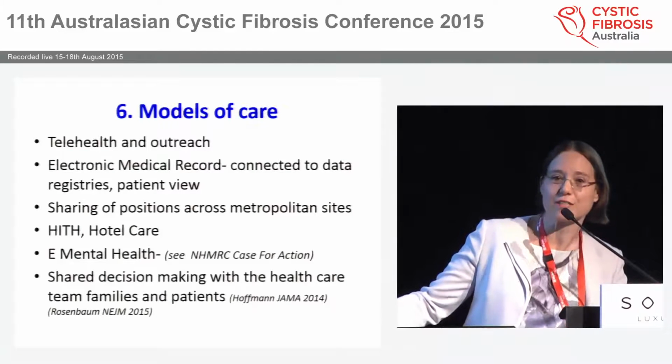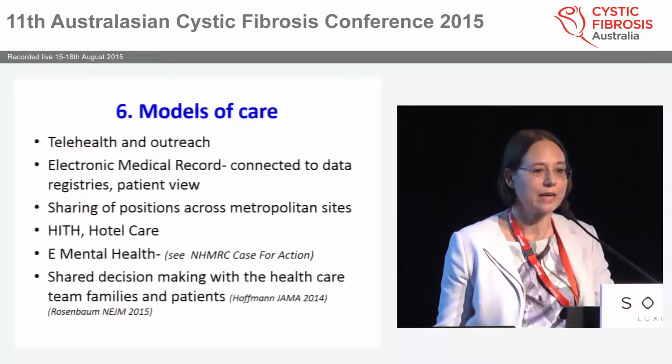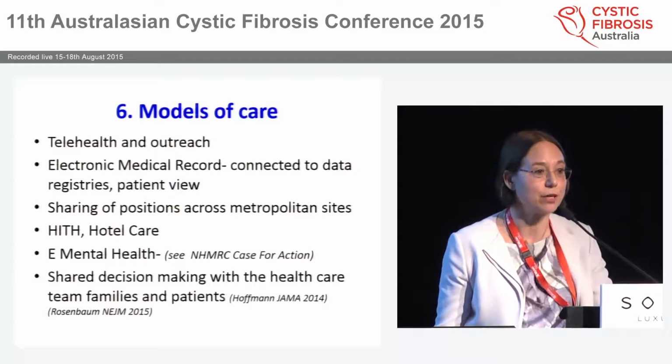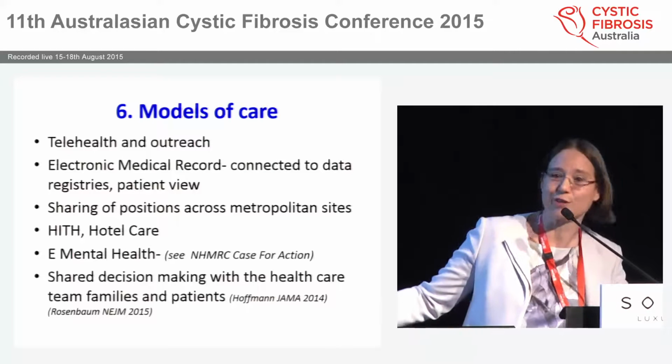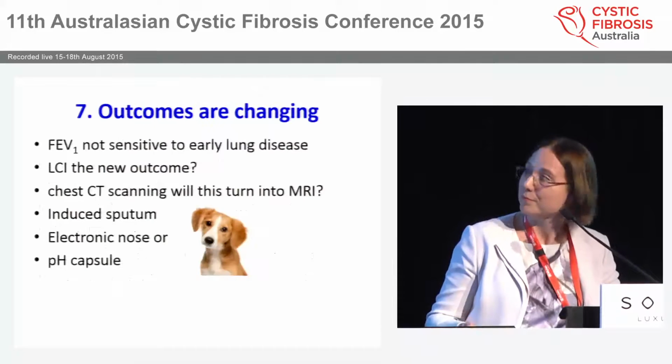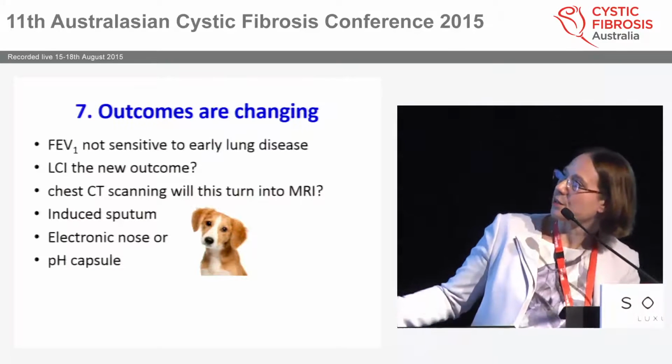So this is a very interesting article just in the recent New England Journal of Medicine, which you might want to read, looking at how sometimes a paternalistic approach might also be a good thing. So there's some differences across the medical world. Well, outcomes are changing. And this isn't just to make you sit up.